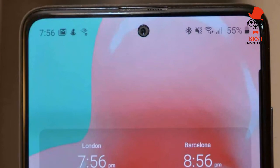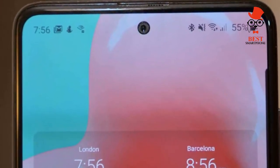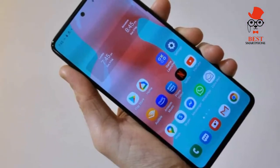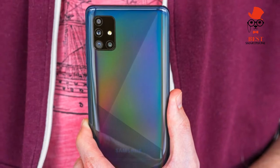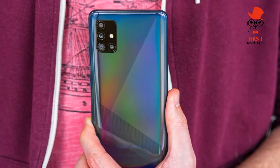Samsung Galaxy A51. Best gaming phone. $399. Exynos 9611 CPU and 4GB of RAM. One look at the $399 Samsung Galaxy A51 and its laundry list of features, and you might wonder why anyone needs a $1,000 Galaxy S20.